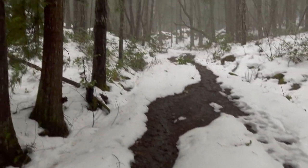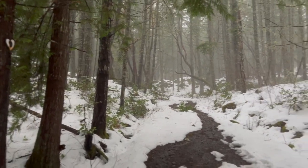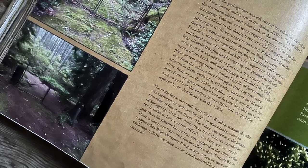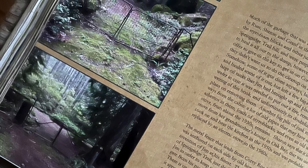Gaining access to the cabin would prove to be difficult at first. Jim initially used existing logging roads to access the future home of the cabin, but eventually he would build more stable roads with styro blocks just like that in the base of the cabin.